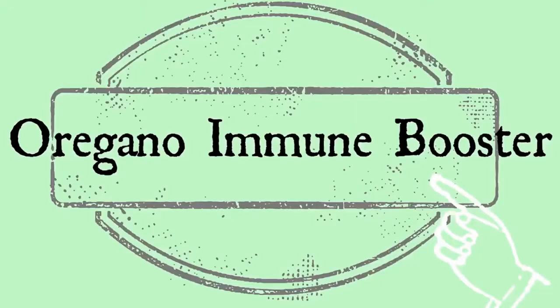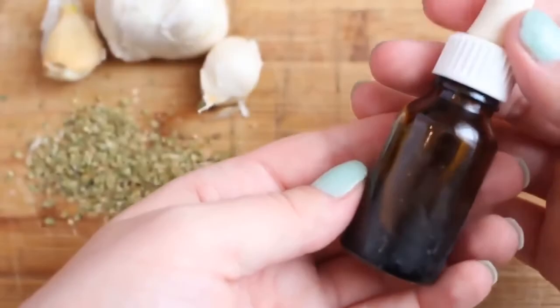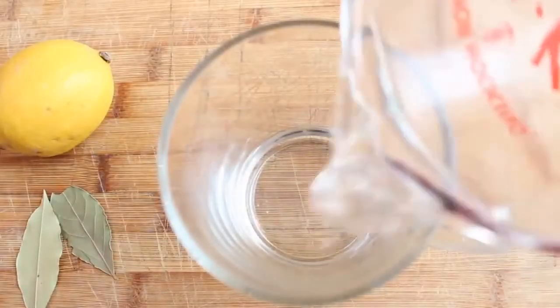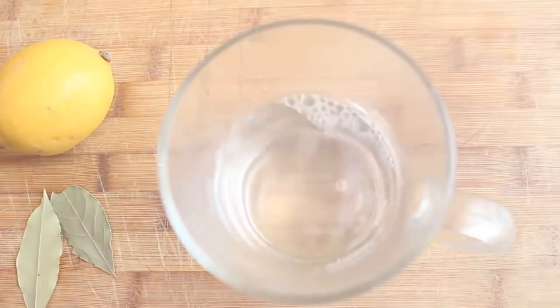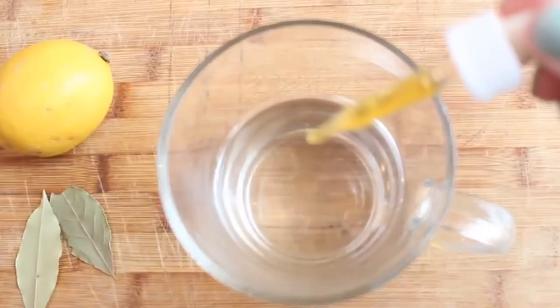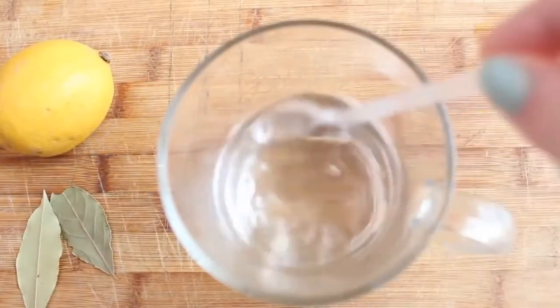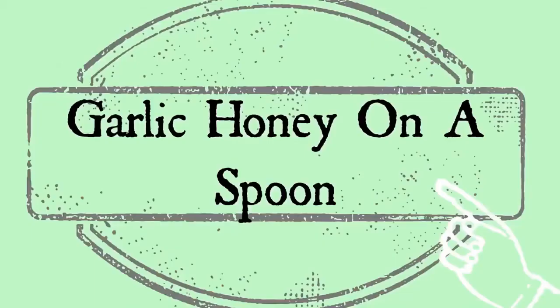Oregano immune booster. Oil of oregano is known to be antibacterial, antiseptic, antiviral, immune stimulating. It's high in omega-3s, iron, and antioxidants, which makes it a great super setup to kill those cold and flu symptoms. It'll give you instructions on the back of your bottle, but this one says 3 to 5 drops, 3 to 4 times daily.